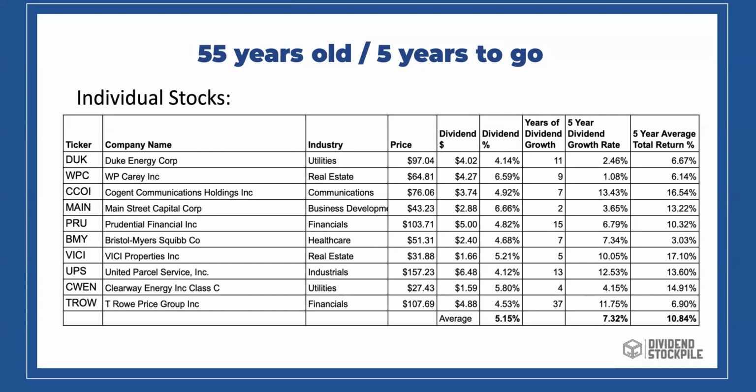So for this sample portfolio for 55 years old, I would recommend Duke Energy, DUK, WP Carey, WPC, Cogent Communications Holdings, CCOI, Main Street Capital, MAIN, Prudential Financial, PRU, Bristol Myers Squibb, BMY, VICI Properties, VICI, and they own a lot of the real estate in Las Vegas and elsewhere around the country. United Parcel Service, UPS, Clearway Energy, CWEN, which is a green-focused renewable energy utility company, and T. Rowe Price Group, TROW. With an equal weight, the current yield of the dividend is 5.15% with a 7.32% dividend growth rate. Again, we're looking for a higher yield and a little bit of growth going forward.